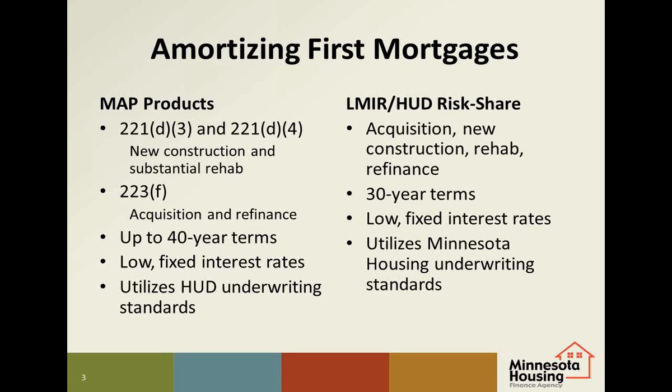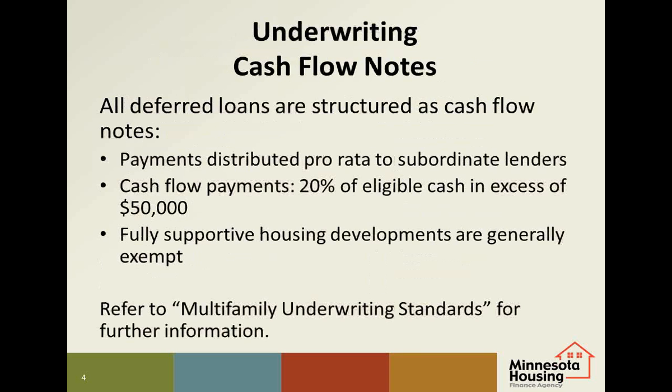Now I would like to highlight 4 important changes that you will find in the multifamily underwriting standards. You can find the multifamily underwriting standards under the Quick Links bar on the left side of the screen from any multifamily web page. Minnesota Housing's deferred loan funding will be structured with cash flow note provisions requiring that 20% of eligible cash in excess of $50,000 be paid annually to subordinate lenders, which includes lenders of other deferred debt, including seller loans, on a prorated basis.